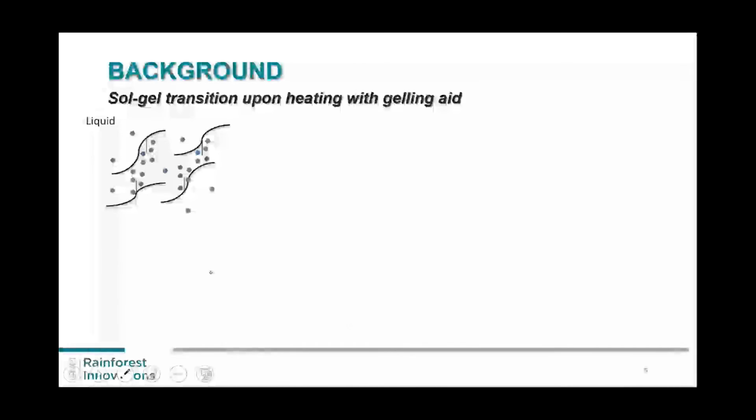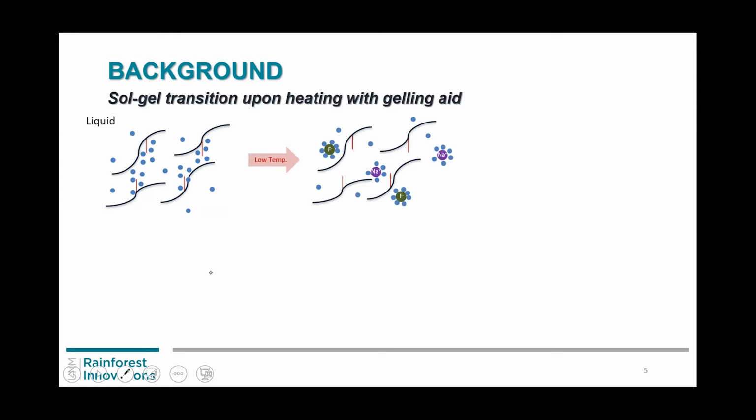So what I've done then, if we add a gelling aid, this is also well known, we can use a much lower temperature. And the temperature in question depends on how much gelling aid we put in there and what type of gelling aid it is. Now, there isn't any previous work in the literature that specifically uses sodium fluoride as a gelling aid. And fluoride, as I said, is highly electronegative. So it steals the water away.